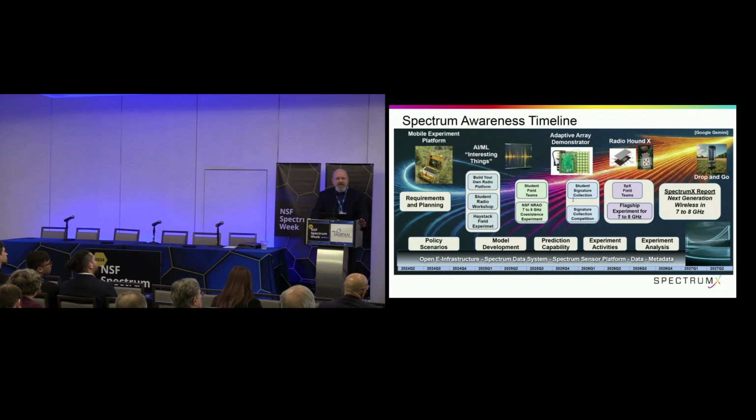If anybody's got a cell on wheels for 7 to 8 gigahertz, we could borrow. I'd kind of like that, but nevertheless. And then we could actually do these field experiments and evaluate the impacts, for example, on the radio telescope. And that's a training experiment. It's not going to be the most complicated.